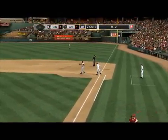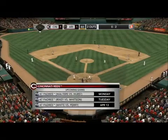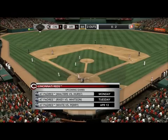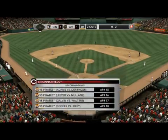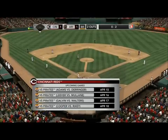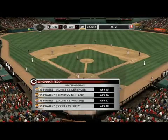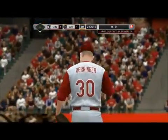Springtime around Major League Baseball. Here's a look at the Reds. 1 game left with Arizona. That's tomorrow. And they'll take on the Padres and the big bat of Adrian Gonzalez. A team that will definitely give them a competitive series. That'll be a 3-game series. After that, they kick off a series with the Pirates, a little division rivalry. Number 3 slot up again here. He bounced out his last time.